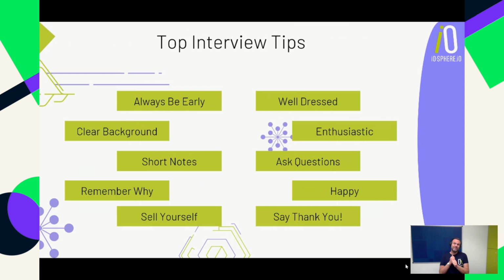So one is make sure you're always early. It can be easy, particularly in a digital world, to think you can just show up 1 minute before, but what if Zoom needs to update? You should always look to join calls at least 5 minutes early. And if you're going physically and in person, you should definitely be there 15 minutes early, so you get a chance to calm down and settle yourself, so that you're not rushing in and all frazzled.